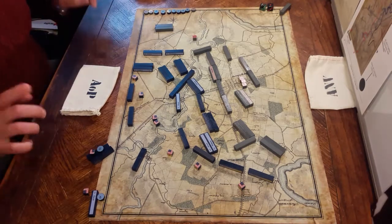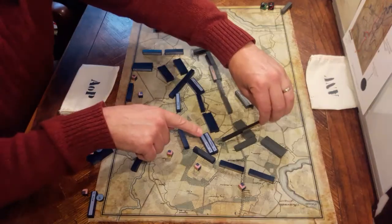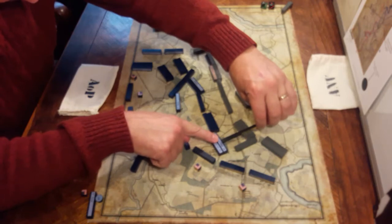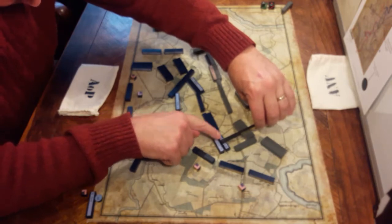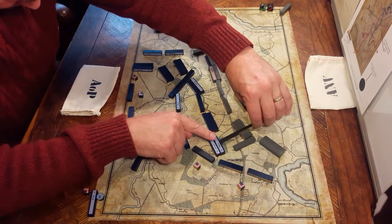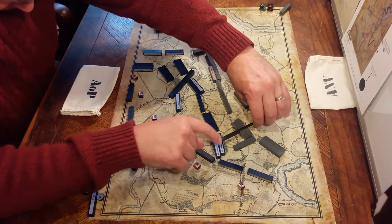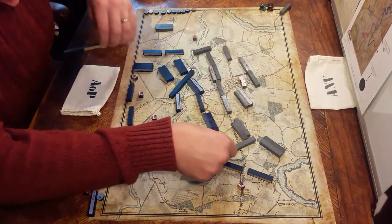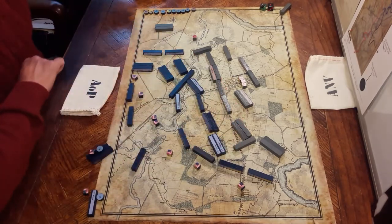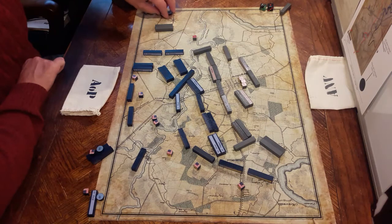Turn 3. Little cleanup from turn 2. I don't know what I was thinking. I backed these guys up way too far. I saw when I reviewed turn 1's clip. So there they are. All right. This guy's back in. Now it's turn 3.